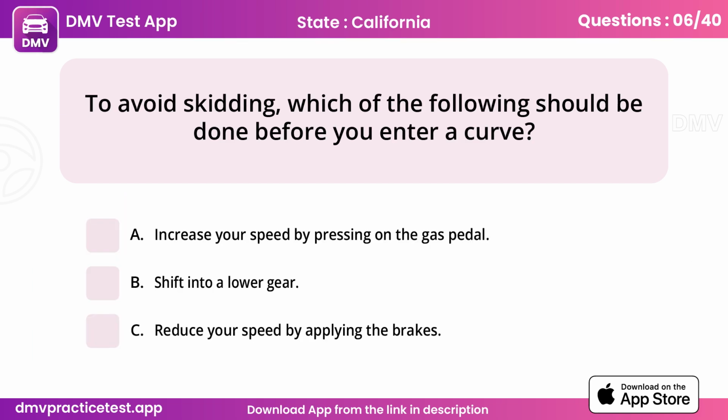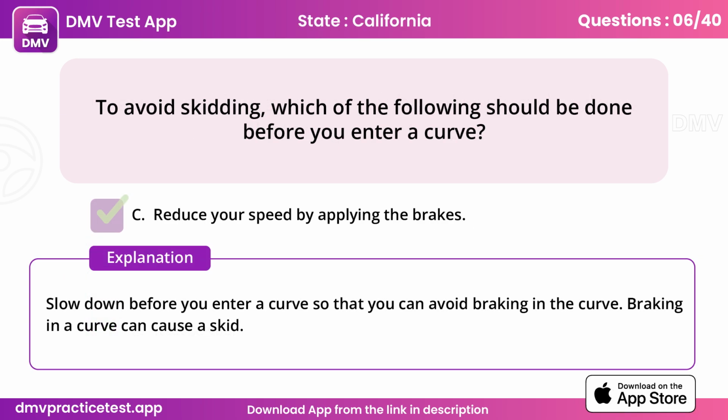Question 6. To avoid skidding, which of the following should be done before you enter a curve? C. Reduce your speed by applying the brakes. Slow down before you enter a curve so that you can avoid braking in the curve. Braking in a curve can cause a skid.